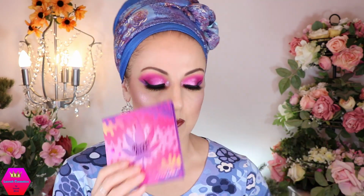Okay, so let's go in with the first thing because I have that on my face, and that is the High Times bundle from Cara Beauty. Now, I got all of these three palettes. This is the Purple Haze palette that I'm working with right now. This is my second look, I believe. This is what the palette looks like.